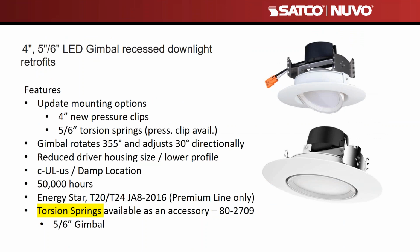Okay, let's look at some of the product types that we have, and I'm going to start with our Gimbal integrated product family. Again, we call it a retrofit, but it's also a retrofit / new construction integrated system. We have it in 4-inch and 5-inch pressure clips and torsion springs, depending upon the model. And if you need something else, we also have available pressure clips to replace the torsion springs.